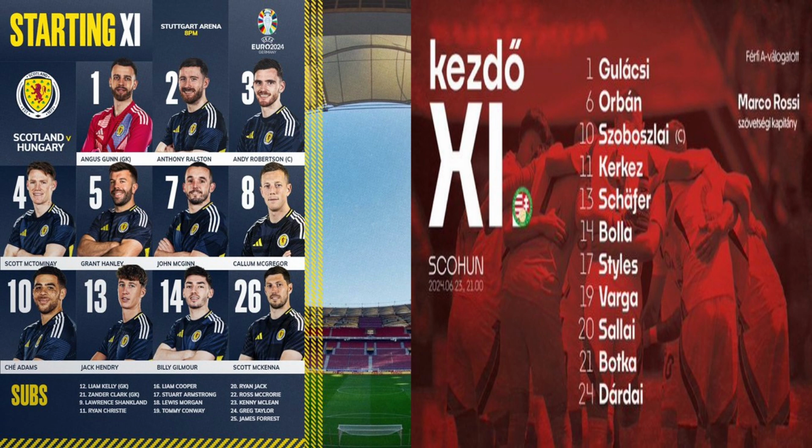He dinks it towards the back post, and the header comes on, clips the top of the bar from Orban, and it will be, I think the offside flag had perhaps gone up against Willie Orban as he met the header and clipped the top of the bar in any event, but that was close. That's really close, really nice delivery.